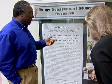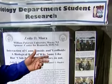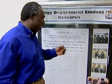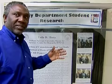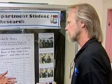And the students make a poster. Our students from William Paterson University were competitively selected to represent New Jersey from amongst the institutions in New Jersey. And we're not a big school. So that was very humbling for us and very exciting that we are selected to represent New Jersey and present student research before the Congress of the United States.